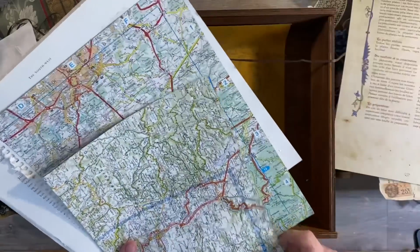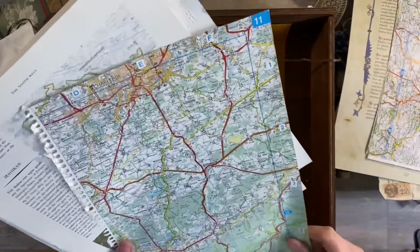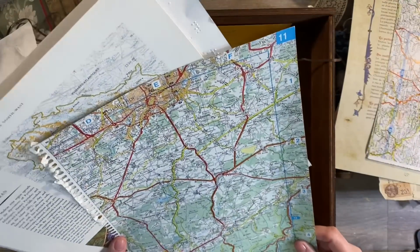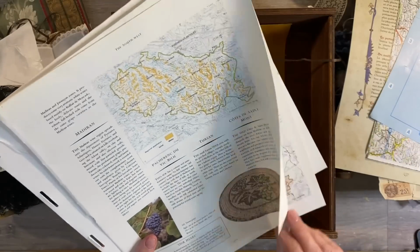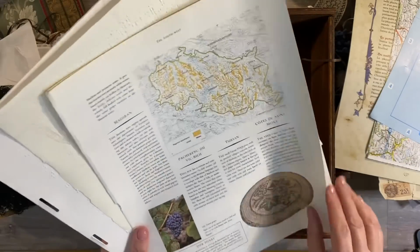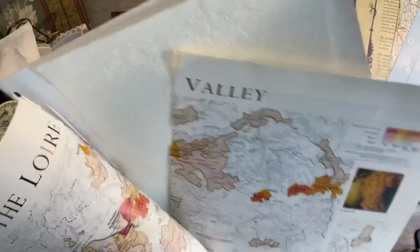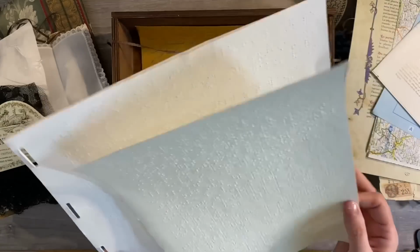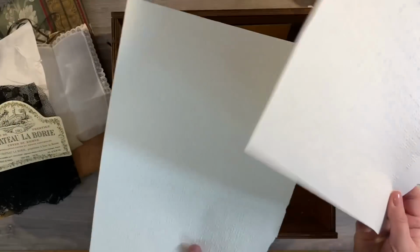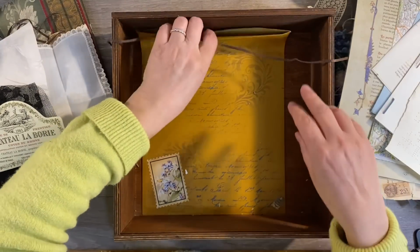Just beautiful. Some atlas paper. Yep, of France as well. There we go. And then these book pages here as well. So, Loire Valley, the Loire Valley, and then some braille paper. You know how much I love braille paper, so always happy to have some more to add to my arsenal.